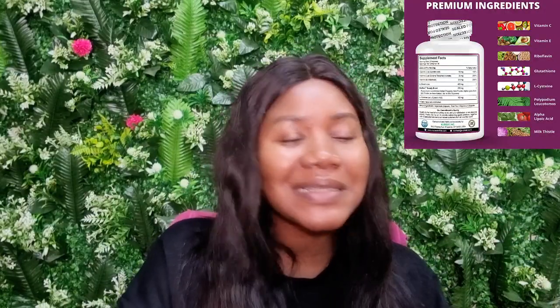So now the number five I'll be talking about is called the Nubest White. It supports beautiful and radiant skin. It contains vitamin C, vitamin E, glutathione, alpha lipoic acid. You need to go and Google what's the benefit of alpha lipoic acid. It contains milk thistle and many more. This supplement makes your skin bloom, your skin glows from the inside outward. And it is made in USA.